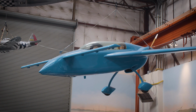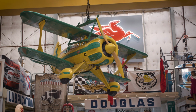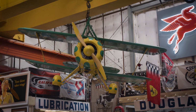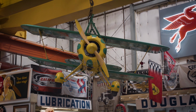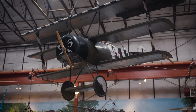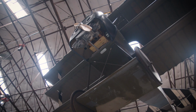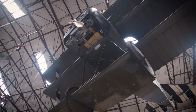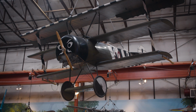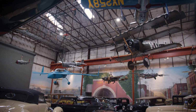And the green and yellow biplane is a Knight Twister. It was designed in the '30s. That plane was probably built in the '50s. Then the others are basically remote control models built by a friend of mine. And the tri-wing is a Fokker DR1. It's probably two-thirds size of the real airplane. It's the largest remote control airplane in North America. It has a 40-horse motor in it.